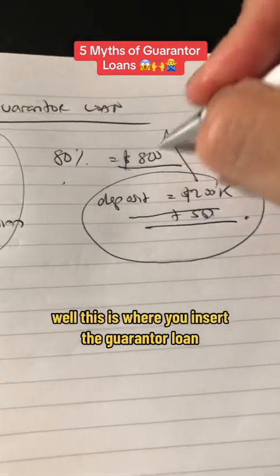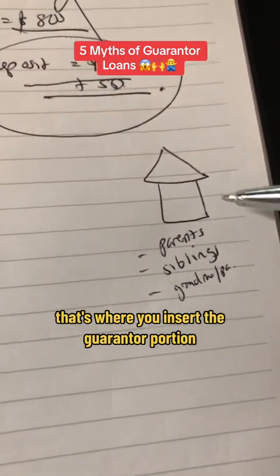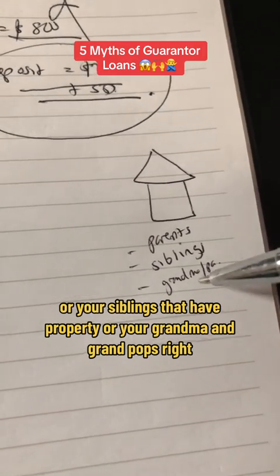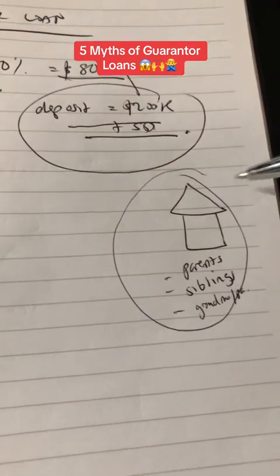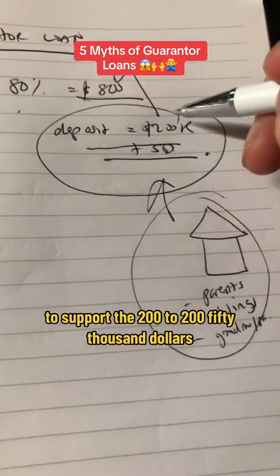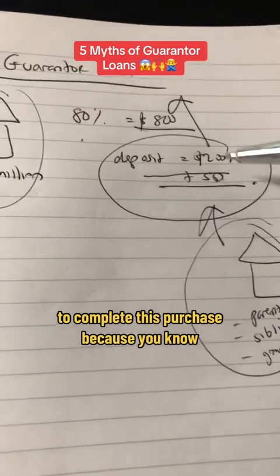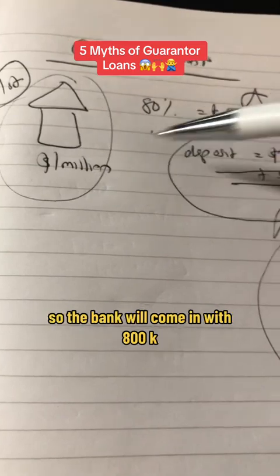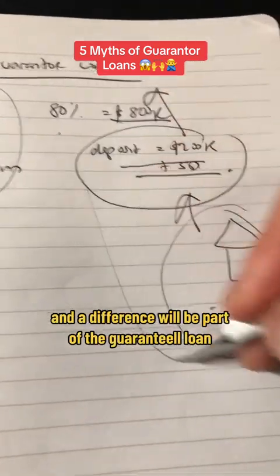Well, this is where you insert the guarantor loan. And that's where you insert the guarantor portion. So the guarantor is basically your parents or your siblings that have property, or your grandma and grandpops, right? They will basically use their security to support the $200,000 to $250,000 to complete this purchase, because to buy a $1 million property, it might cost $1,050,000. So the bank will come in with $800K, and the difference will be part of the guarantor loan.